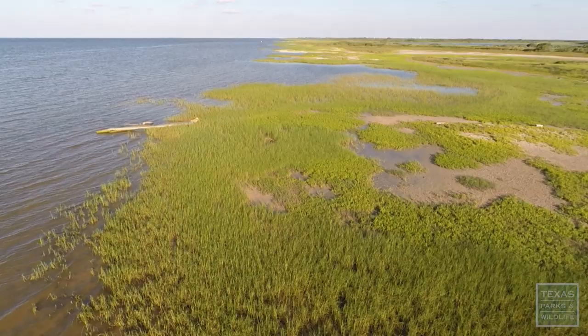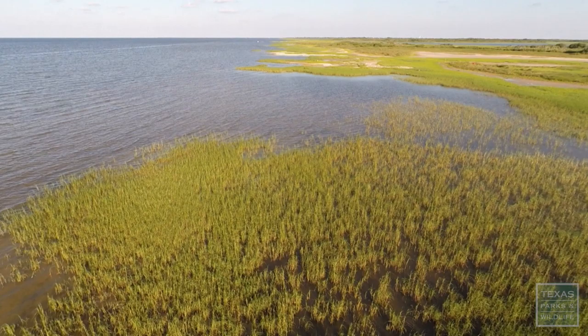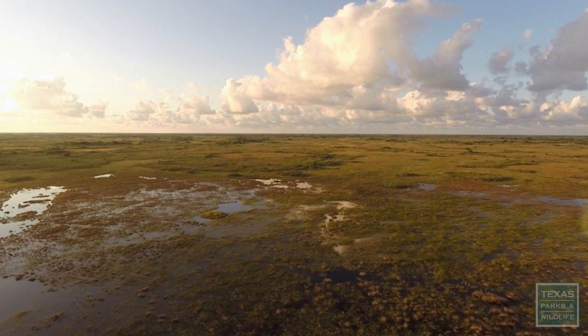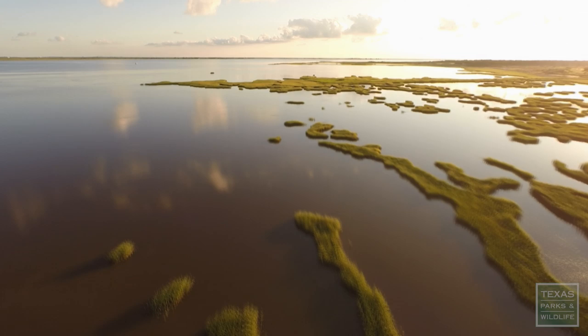I thank the Texas Parks and Wildlife and those private sector donors that have been so gracious to make this possible. We have a lot of work to do ahead of us, but it's good work, it's rewarding work, and it's going to help chart the course for what undoubtedly is going to be one of the most iconic and flagship properties within the state's public land system.